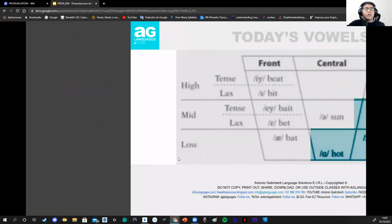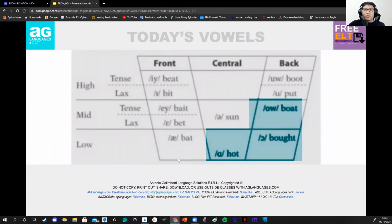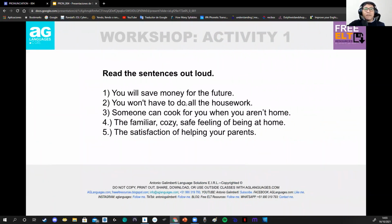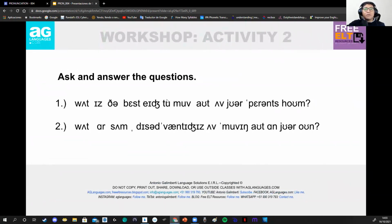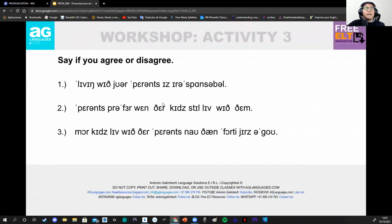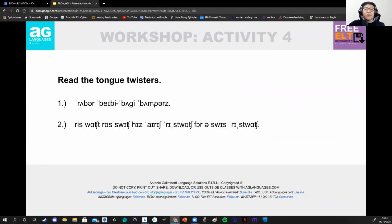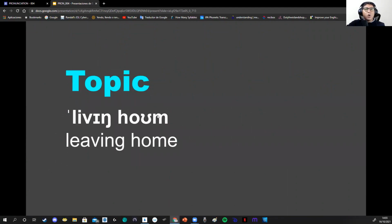As usual, we are going to see our vowel quadrilateral. It has some important information for us about the placement of our tongue in terms of depth and height. We are going to read these sentences in order to use some words from them to analyze the vowel sounds for today's workshop. We also have 2 questions. Maybe you already know, because of the phonetic symbols, what the questions are. We're going to decipher them in the workshop. And 3 statements. We'll see if you guys agree or disagree with them. Finally, to have some fun, we're going to have a tongue twister. All right? So, leaving home.